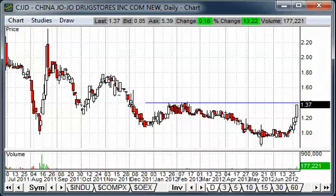CJJD has been inching up again on us. Watch the 140 break. Definitely has room to the upside here. Last fall it went from 140 to 180, and even last August, it ran from $1 to 220, 240. So it has room to run. Volume increased some today, good sign. Obviously volume started to increase here as it ran, but I like this chart for a potential run over 140.